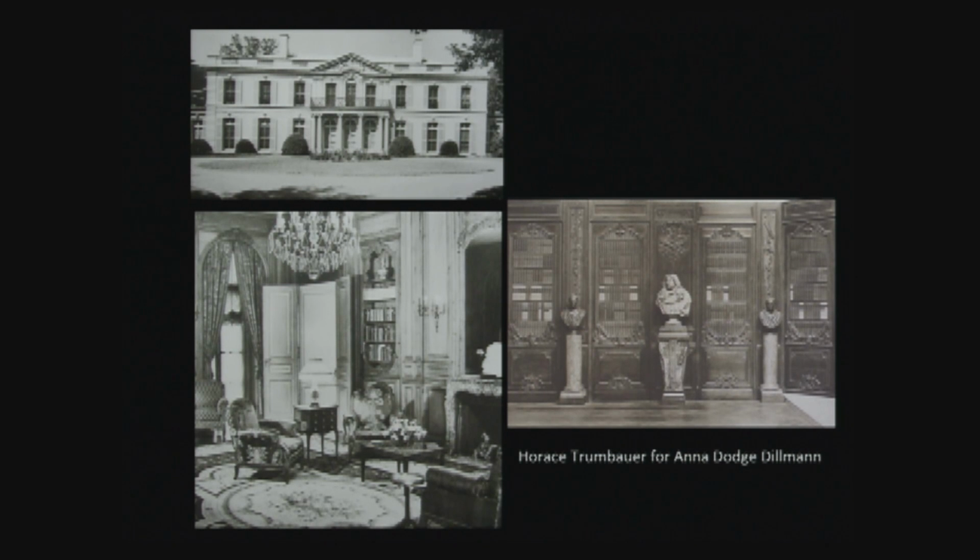Now, the Henschel collection arrived in New York, and the decorative arts and the wood paneling of the 18th century was outrightly given to the museum, and it had a strong impact in America, because we know that the house, which was bought by Trumbauer for Anna Dodge Dillman in Washington, D.C., it is expressively said that the library in this house was influenced by a set of library doors which came from the Henschel collection, which I show you in an old photograph on the right-hand screen.